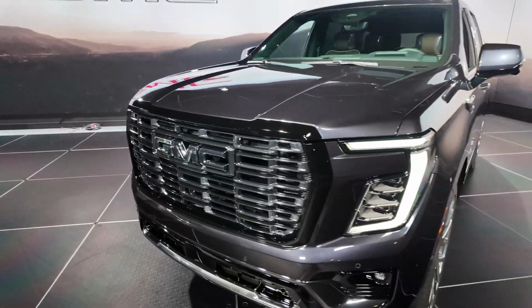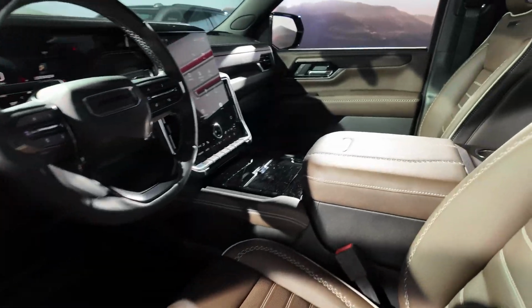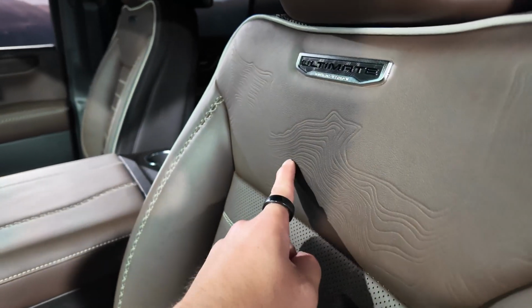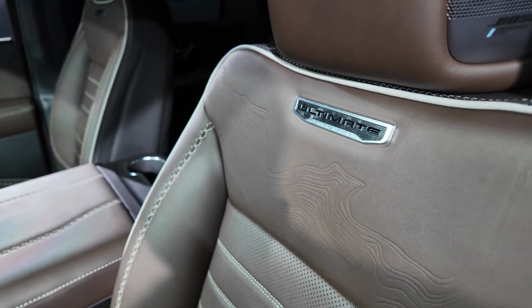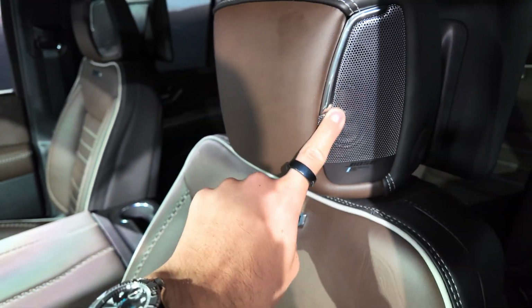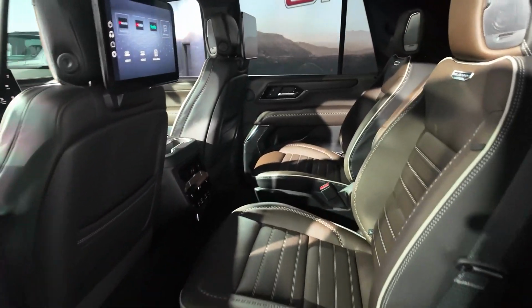I'll show you inside. They really carry the whole topography theme all over the vehicle. And you'll see nice brown leather everywhere and that topography theme on the back of the seats, inside the badging there too. Headrests have the Bose speakers, not only in the first row, but also in the second row because we have executive seating here.